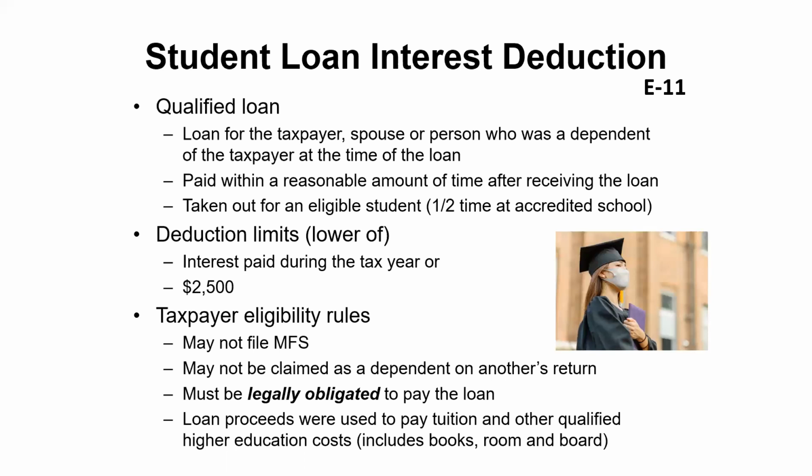You don't have to do any math at all. If you add them up and they're $4,000, go ahead and put $4,000 in there because the system's going to know to only take the $2,500.